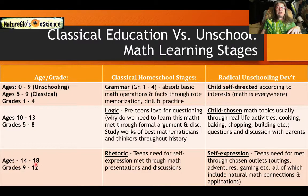For ages 14 to 18 or high school, this is the rhetoric stage for classical homeschoolers. Teens' need for self-expression, which is met through math presentations and deep discussion. For radical unschoolers, teens' needs are met through chosen outlets such as outings, adventures, gaming, all of which include natural math connections and applications.